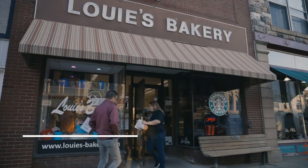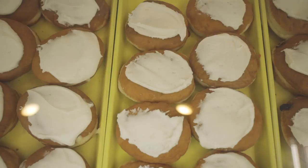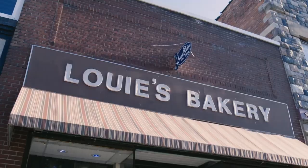Now Marshall's kind of a small town, John. So you know what that means. There's a bakery nearby? You guessed right. We've visited a lot of bakeries across Michigan, but there's always something special about starting your day off with a sweet treat. And 5 days a week, you can do just that at Louies Bakery.